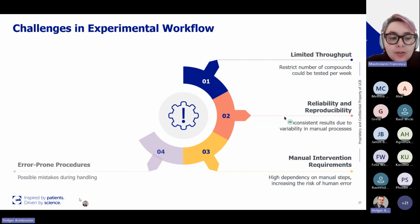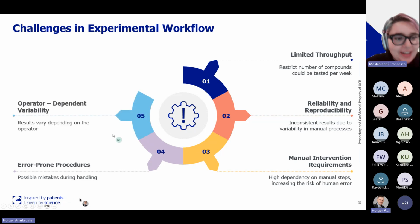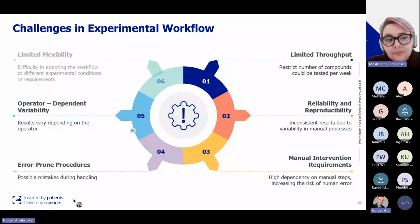We were also concerned about the... It's not working. Sorry. Okay. So we were also concerned about the operator-dependent variability, which could result in changes in the outcome of the experiment based on who was performing the task. And lastly, our previous setup had limited flexibility, making it difficult to adapt the workflow to different experimental conditions.